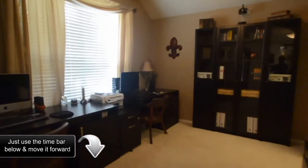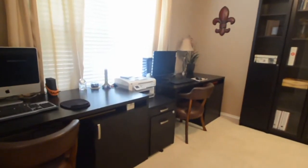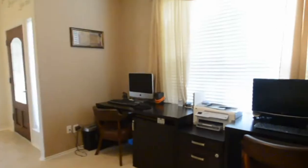Great split floor plan, with ceiling fans, carpet and tile in the wet areas. Master bath has whirlpool tub with separate shower and recently updated with granite counters.